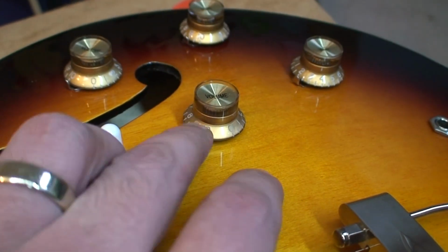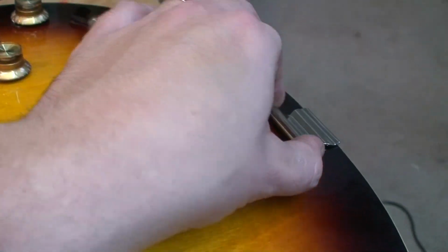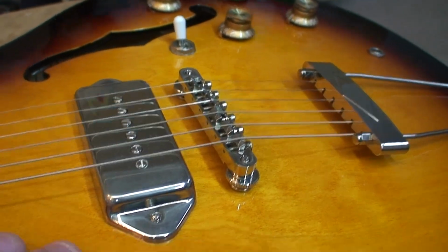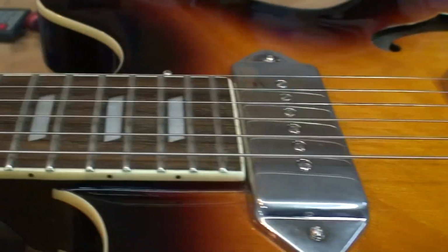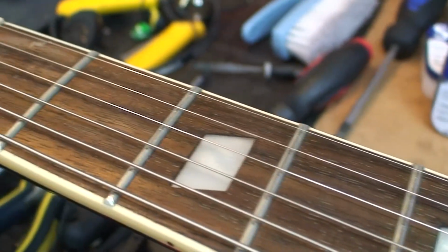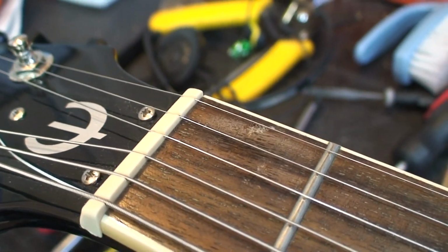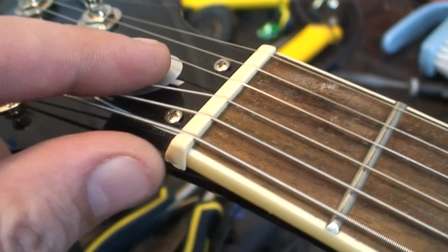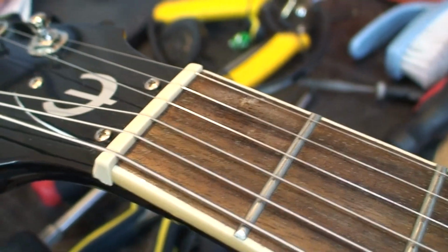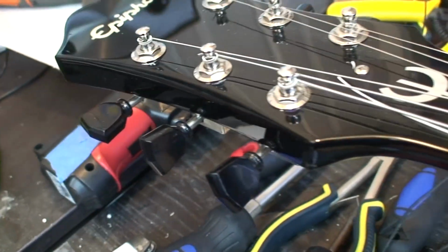Anyway, so I don't know what's been upgraded on this guitar. I don't know if any of that stuff is original. But yeah, it's got the trapezoid, whatever the hell that is, and the dog ear P90s. Fingerboard looks a little dry. The last clown who owned it, I guess he was putting in a new nut. Got glue on the fingerboard there, so I'll clean that off. But yeah, overall it's in good shape.